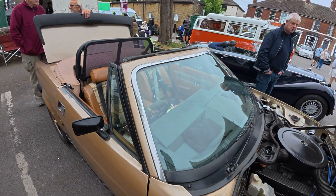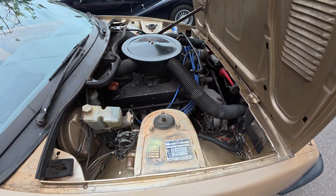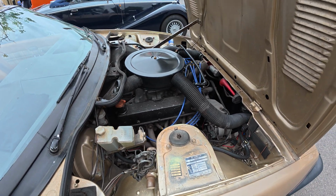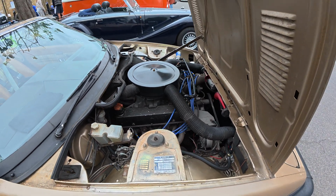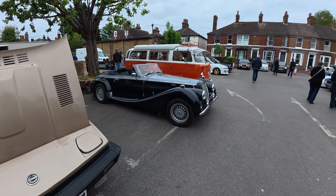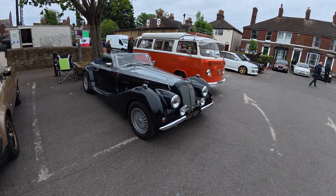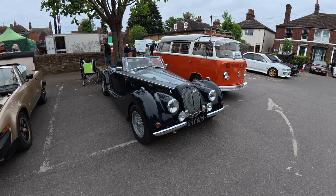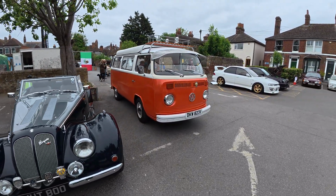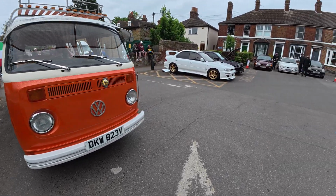BL, British Leyland. So which one is this? Right, if we move on, it says R, so Royal. I'm not really sure about that. Royal, this just says Royal. Another T2, again like a microbus or something like that.